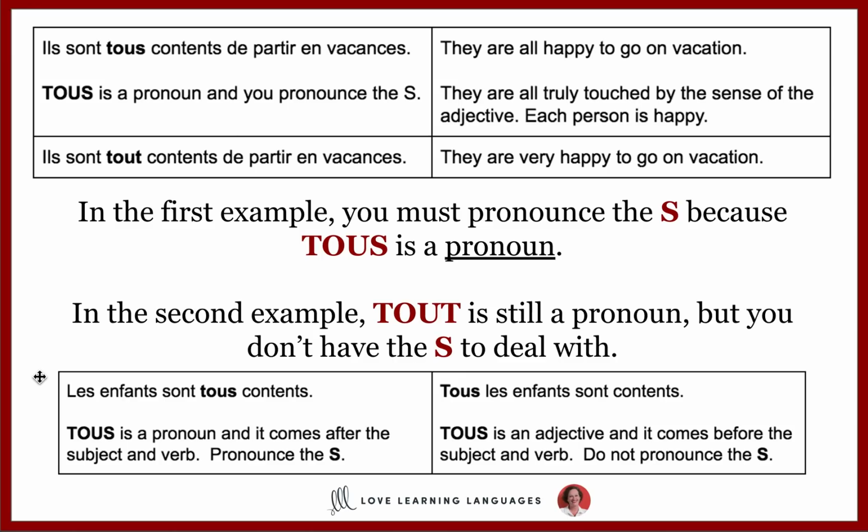But on the right hand, now here we're using tout, T-O-U-S, as an adjective, comes before the subject and verb. Don't pronounce the S. Tous les enfants sont contents. Voilà. So that turned out to be a pretty long lesson. I knew it was going to be. There's just so much information. But so many people have asked me to do this video, so I figured I would go ahead.